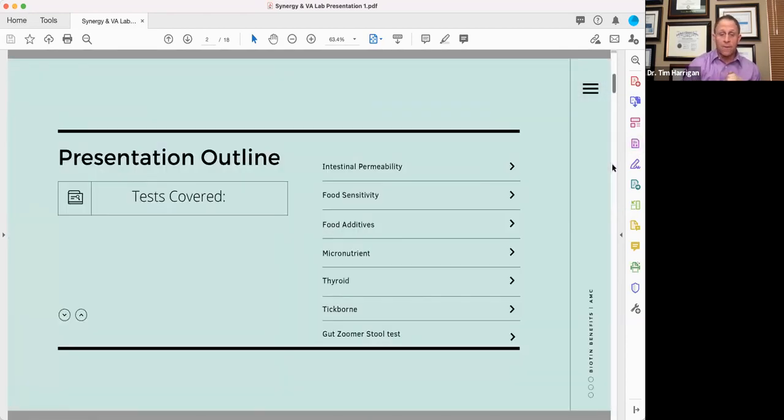This is one of the labs that we use. It's our main lab for most of these tests we're about to talk about, and the information we get is priceless. We're going to go over a few things: intestinal permeability, or what's called leaky gut, and food sensitivities, which is very different than food allergies. Food sensitivities are often the foundation of why we develop food allergies. You could treat food allergies all day long, but if I don't correct the food sensitivities, many times you can't fix the food allergies.